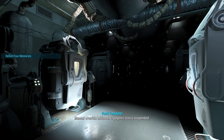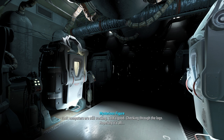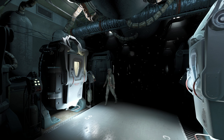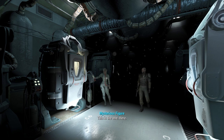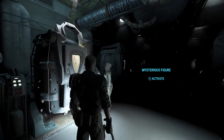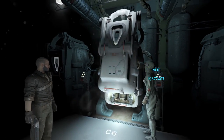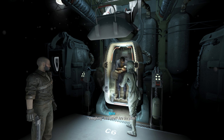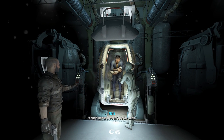Manual override initiated. Cryogenic stasis suspended. Vault computers are still working. That's good. Checking through the logs. Hopefully it's all... Just find it. Pod C6, down the hall near the end. This is the one. Here. Open it. Is it over? Almost.